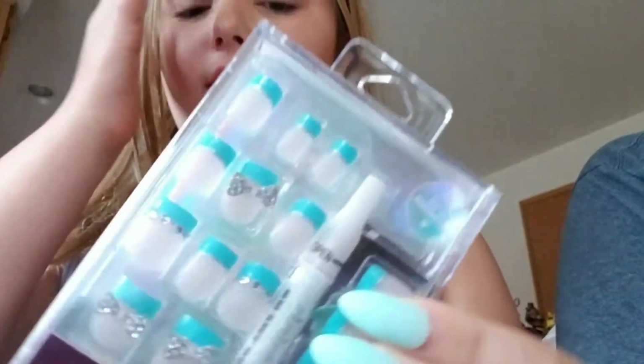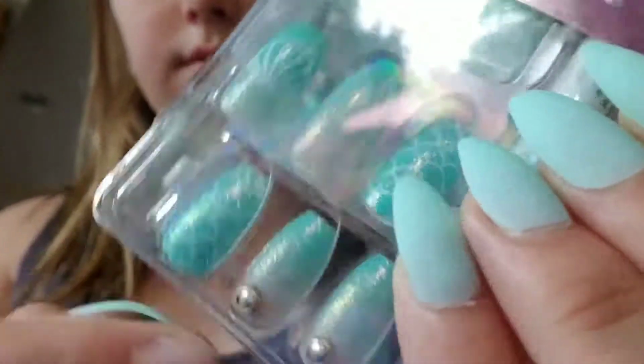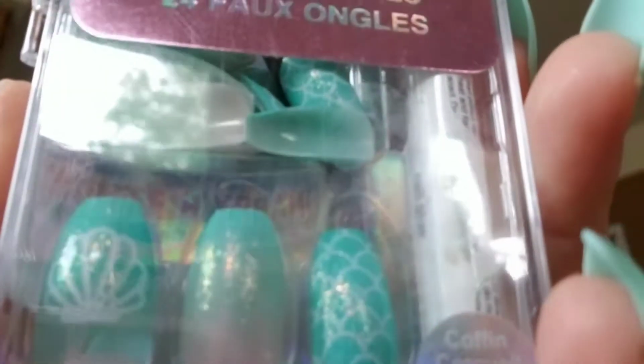And yeah, I'm gonna be showing you my nails. Okay, so these are my favorite that I'm saving for last. These are the ones that I'm wearing right now. And then these are the second for last, which are the ocean ones. They're cute. I got these from my end of the year prizes or something. And my brother is still working on it. It's right there. So that's cool.